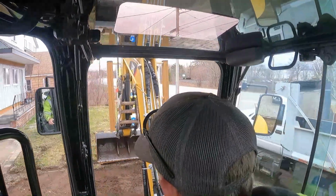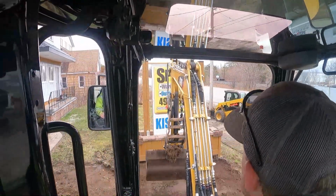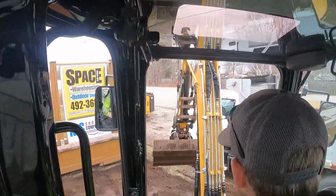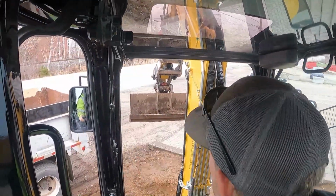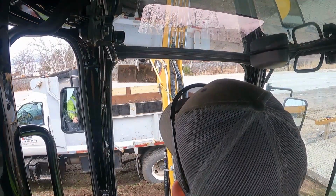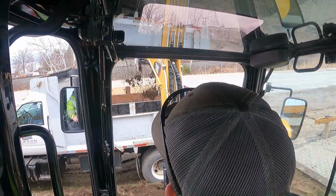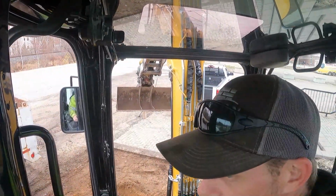He hasn't done a whole lot of operating throughout his career, but I am getting him and JT. Oh, there's grass in that. Let's see if I can make it. Can I make it? Maybe. Yep, just barely. I'm going to be getting him and JT and the Mini and the skid steer a lot more.